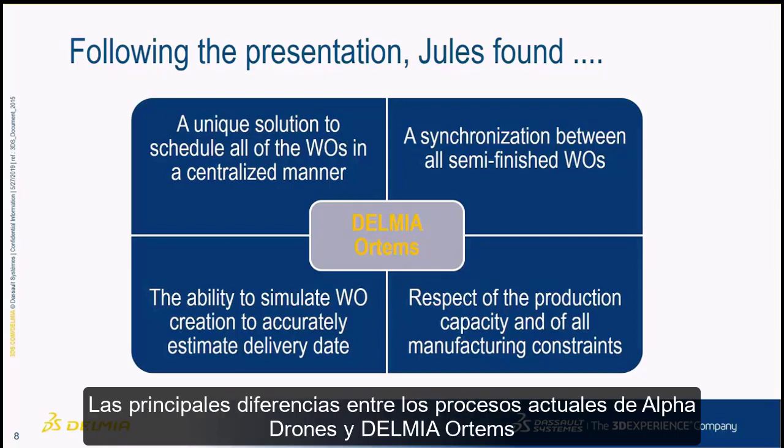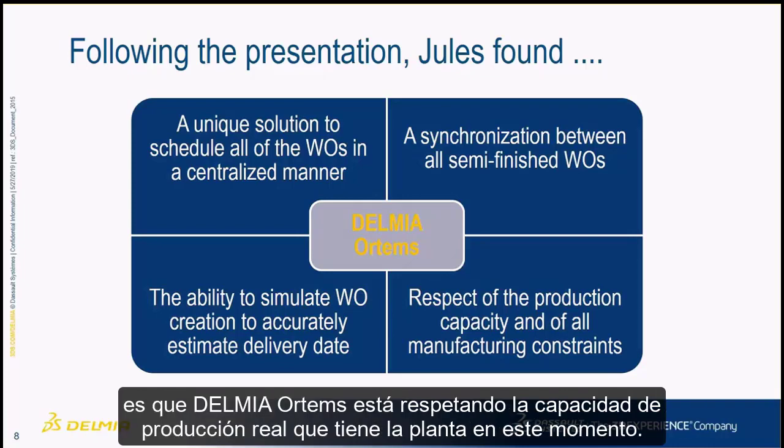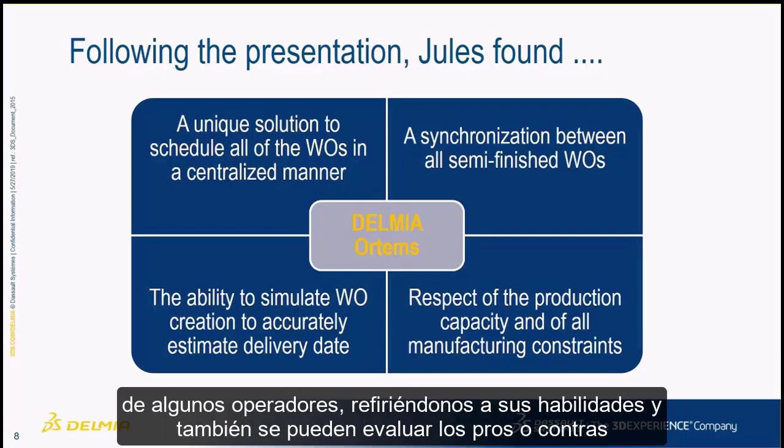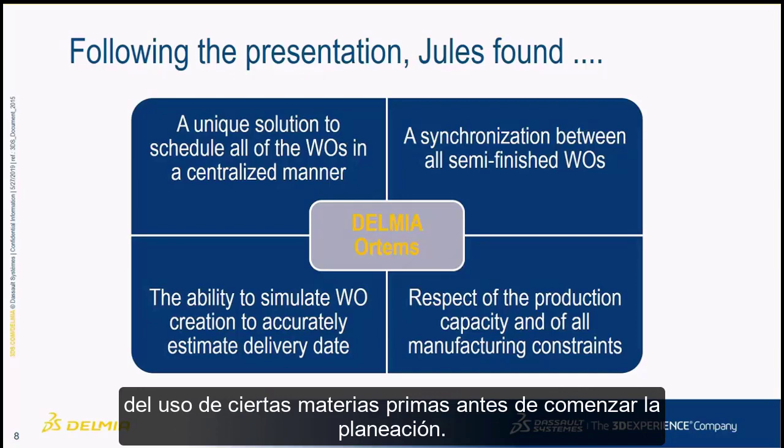And so, of course, the main difference between the current processes in Alpha Drones and DELMIA Ortems is that DELMIA Ortems is respecting the real production capacity that the plant has at the moment. So, of course, we are seeing the machine capacity, but we can also model the availability of, for instance, some operators with certain skills, and you can also take into account the availability of raw materials before you start your planning.